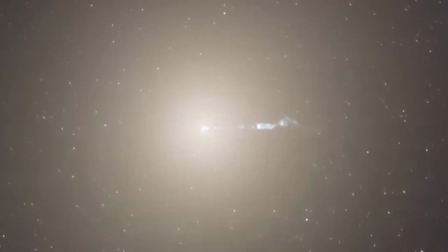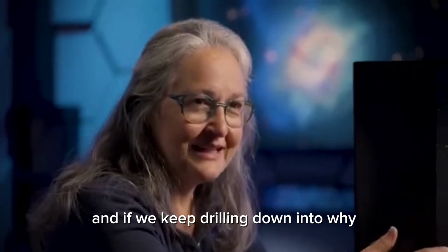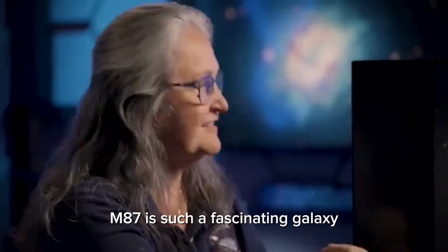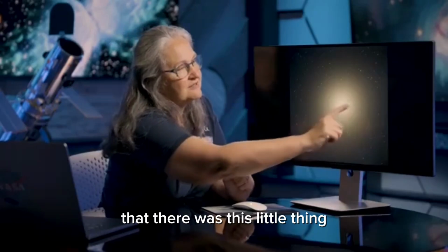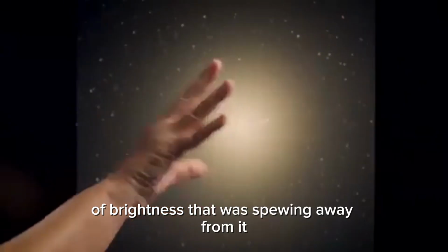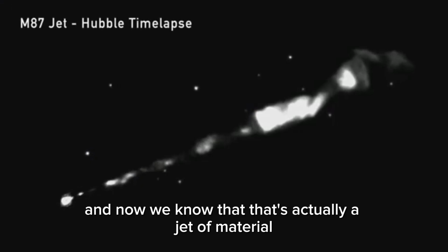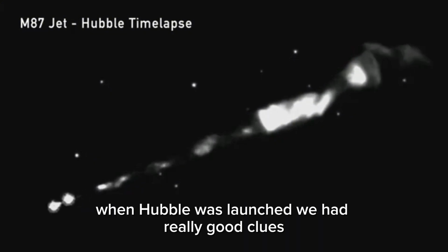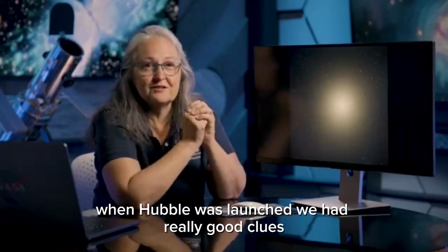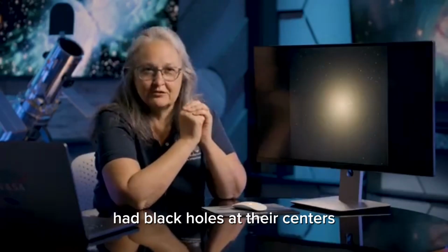it was a comet. And if we keep drilling down into why M87 is such a fascinating galaxy, it is an elliptical galaxy, and it's been known for quite a long time that there was this little thing of brightness that was spewing away from it. And now we know that that's actually a jet of material. When Hubble was launched, we had really good clues that galaxies probably had black holes at their centers.